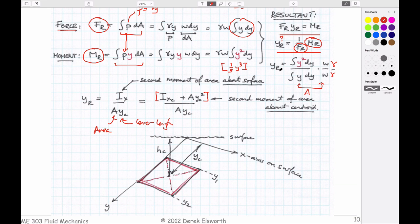So the important things are that now we can calculate for any plane that we have, and this is a plane that is completely submerged. The coordinate system that we use is this coordinate system with y down into the water and x along the surface of the water. So this x-axis is along the surface of the water. But importantly, this y-axis can be inclined. It doesn't have to be vertically down.